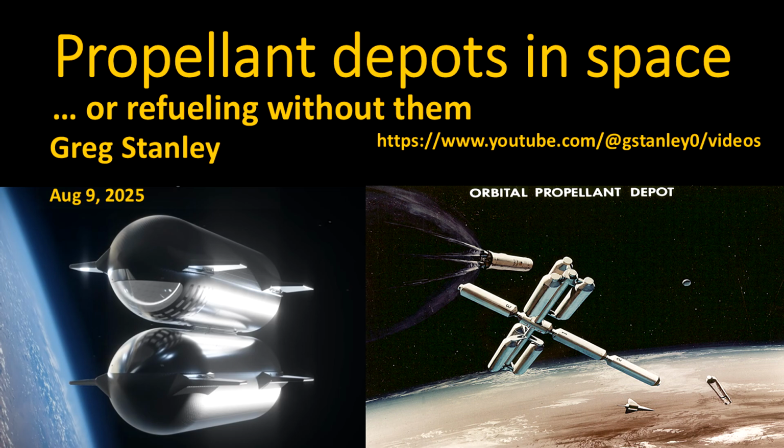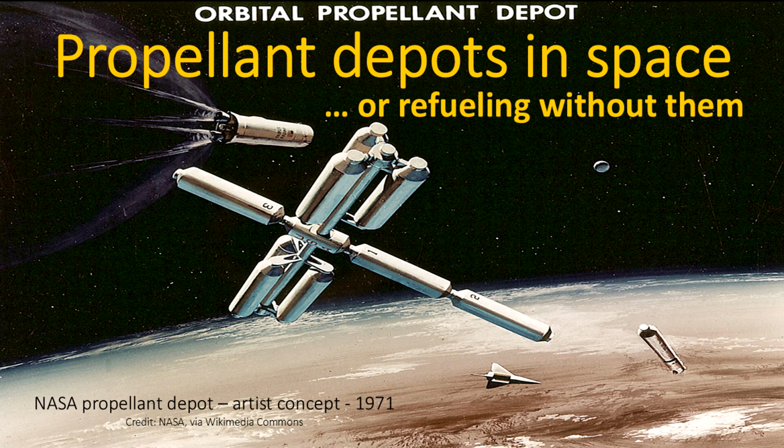Cryogenic means cold, typically below minus 240 degrees Fahrenheit. An example would be hydrogen and oxygen. Those are used on SLS and on many earlier rockets. But in a newer generation like Starship, they're using methane and oxygen. And you have hybrids. Falcon 9 uses liquid oxygen as an oxidizer, but the fuel is a refined version of kerosene.